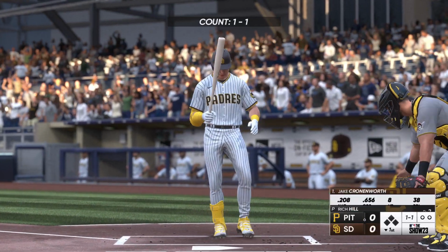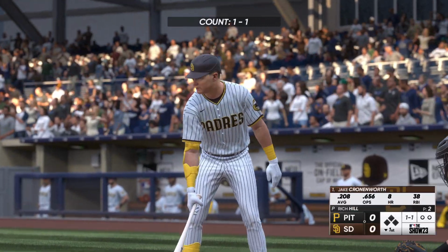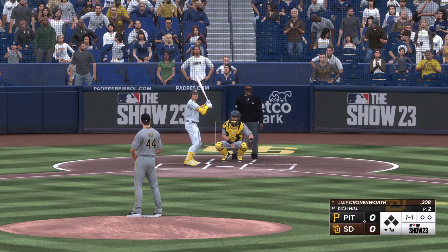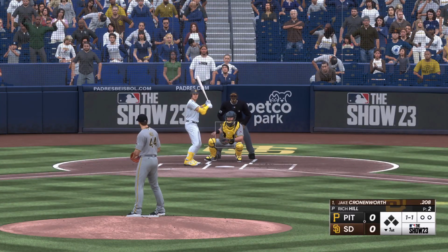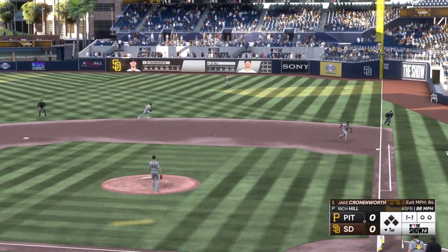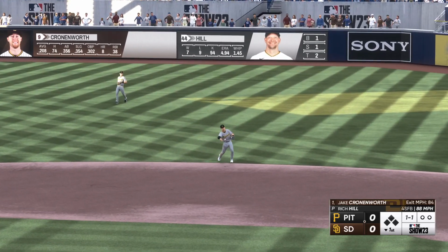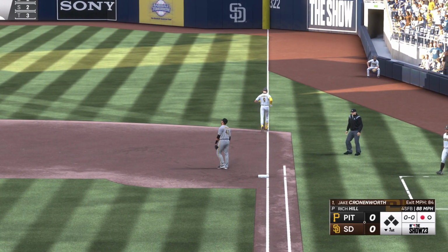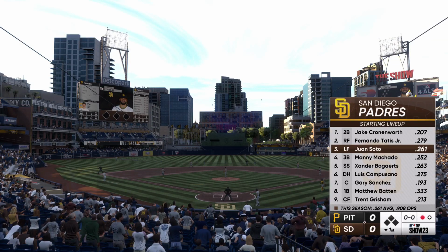Bottom of the first. Stepping in for San Diego, Jake Cronenworth. This is kind of a tough matchup as a left-handed hitter facing a left-handed pitcher. What you tell yourself is, I want to stay square to the plate, try to hit the ball over the shortstop's head. And he hits a ground ball right side in plenty of time to first. One up, one down. Okay, let's check out the lineup.